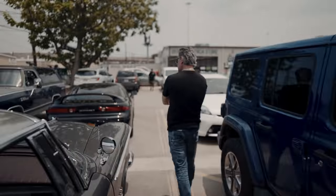Nice. Does it have AC? It's got AC. I appreciate it. It's a good looking truck, man. Thank you. How much is it? It's actually not for sale. Well, you know how that goes. You always gotta ask. Everything's got a price. Everything's for sale. I just never thought about it. Exactly. Nah, it's a good looking truck.